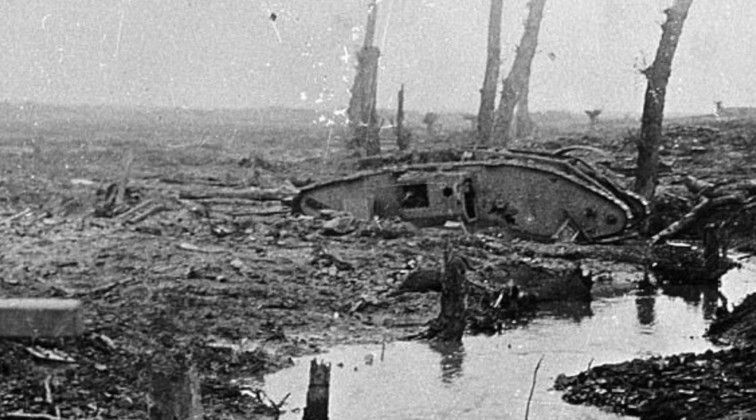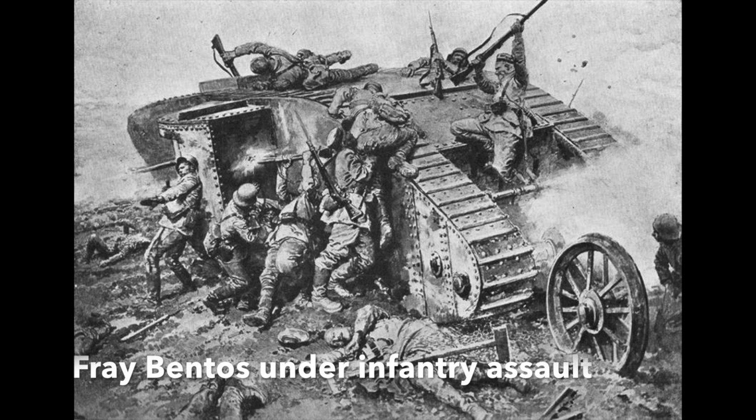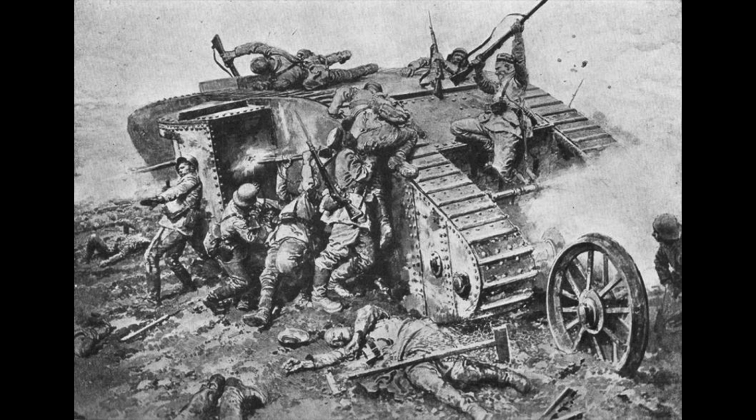German infantry counterattacked to regain their lost positions, Fray Bentos actually resting partly on top of a German trench. German infantry moved up and attempted to swarm the tank, trying to get stick grenades inside. The trapped British soldiers fought madly, shooting down dozens. One grenade was actually inserted inside the tank, but thrown back before it detonated. By now, most of Fray Bentos' crew were wounded.